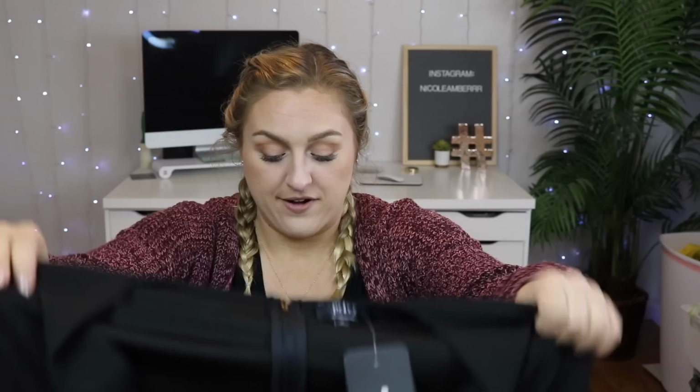This was one of the ones that I did try on, and I feel like it would be flattering in a 2 or 3X on me, but this 1X, I can't breathe. So I'm probably just gonna save it for when I lose a little bit more weight, but once again, pleasantly surprised. I can envision it in a bigger size or me being smaller. If it fit properly, I really like it. I think it's gonna be flattering.